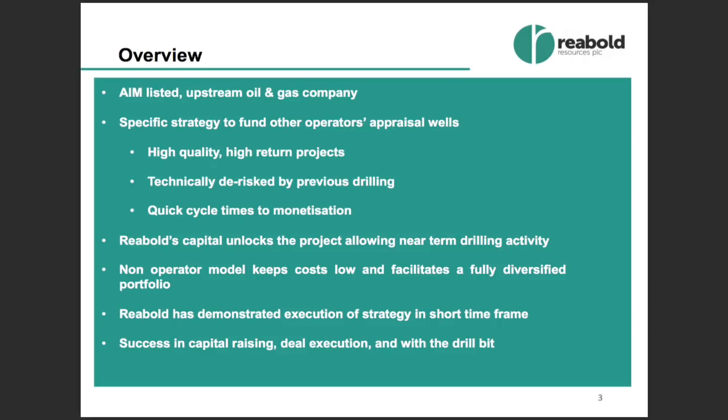The metric that we use is cash in versus cash out. So for every dollar of cash that we put into a project, we are trying to maximize the dollars of cash that come back out. That's the only metric we ultimately use because that is the one that will ultimately lead to positive returns for our investors.